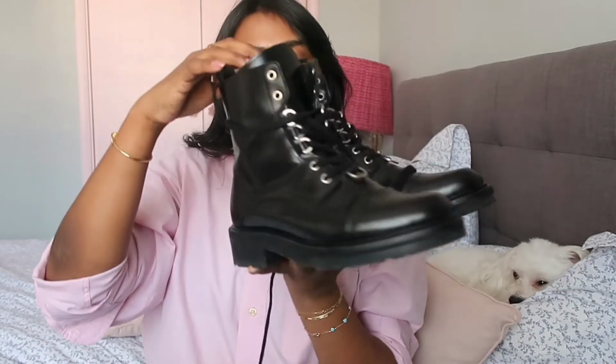What is the next shoe I want to show? Let's do another flat. Where's the other flat? It's a pair of combat boots. Now these combat boots I got from All Saints, and I love All Saints. Every time I go in there and I try something on, I feel cool, which I am. I love these. These are a little heavy.